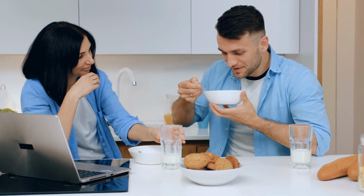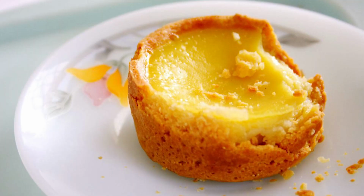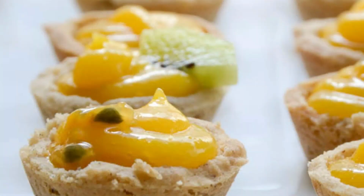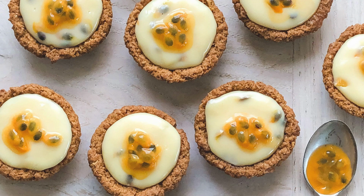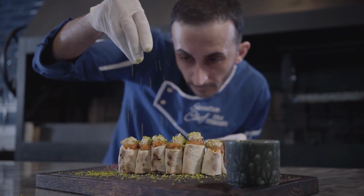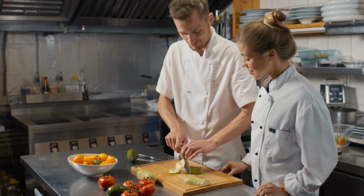Pure heaven. Last but not least, we have a delightful Abiu fruit tart. This visually stunning dessert will take your taste buds on a tropical journey. Create a buttery tart crust, fill it with a creamy Abiu fruit custard, and top it off with fresh Abiu slices and a sprinkle of edible flowers. It's a work of art that's as delightful to look at as it is to eat.